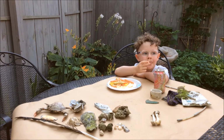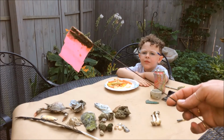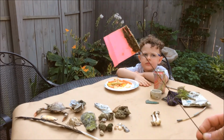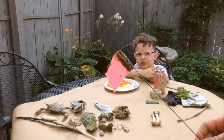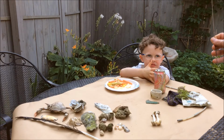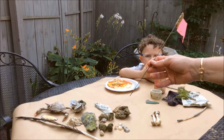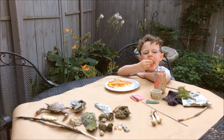We also found this. Woo-hoo. A flag with barnacles on it. Is this a trash or a treasure? Trash. That's right. This could stab somebody, a creature. If they ate this, it could poke through their body. And that wouldn't be good, right?